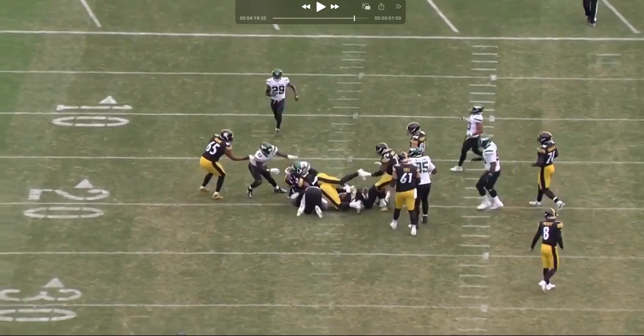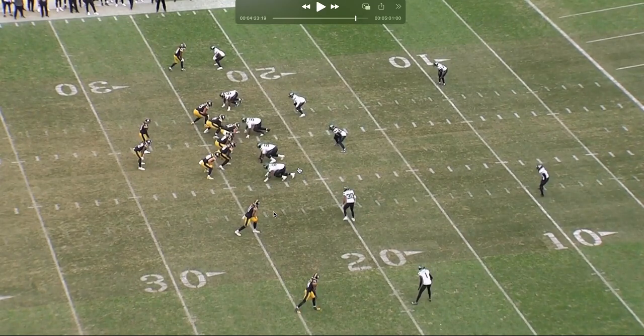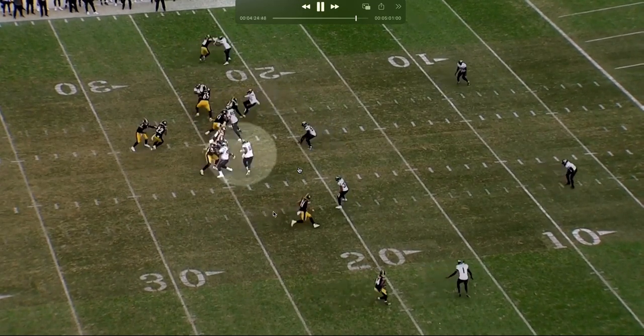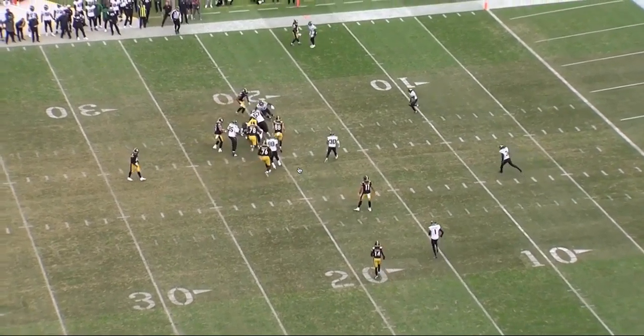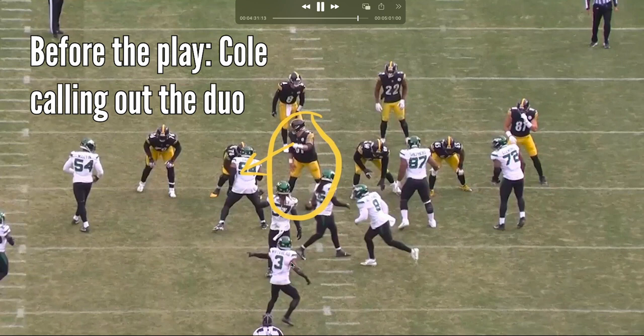Mosley's a good linebacker. So from the sideline view, I'll just roll this at normal speed. Take a look at 91 there, how he pauses and gets back upfield. Scrapes over the top, fills that hole.